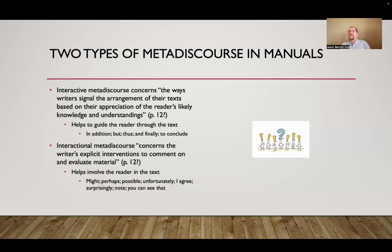So interactive meta discourse concerns the ways writers signal the arrangement of their texts based on their appreciation of the reader's likely knowledge and understandings. This is the kind of meta discourse that you will see in a traditional essay. In this essay, I will argue this, and this, right? And you see it in a thesis statement or a central claim: in this essay, I will argue X, Y, or Z. That is interactive meta discourse because you're showing the reader what moves you're going to make in the text.